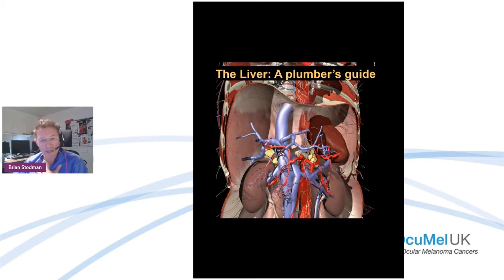Now, what I'm going to give you now is my plumber's guide. I see myself as a plumber. That's what I do in my day job. That's what I'm doing this afternoon. So I either go around blocking vessels when people are bleeding, or blocking vessels to tumors, or unblocking them if they've not got enough blood supply to their legs.